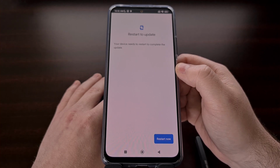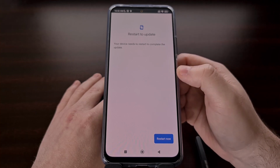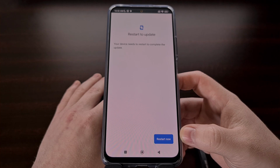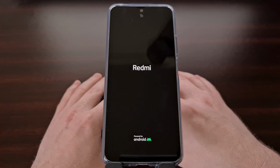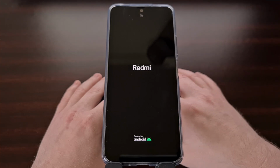If there is one there, after it checks, it will install it on its own, but then you'll be instructed to restart in order for the update to be completely installed. So all we have to do is tap that blue button down there at the bottom, you're going to see your phone turn off and then boot back up on its own. And oftentimes you may even see a new unique boot animation as a reminder that it is actually installing the new Google Play system update on your device.